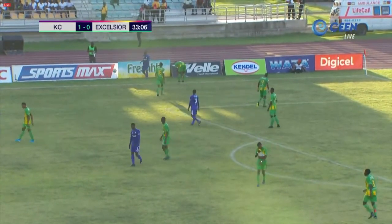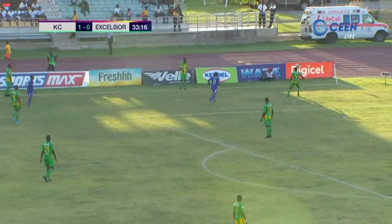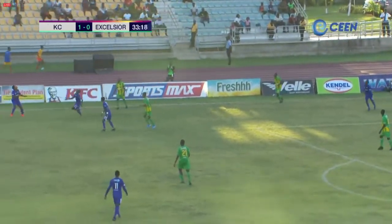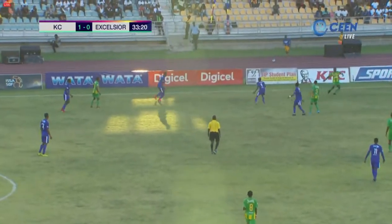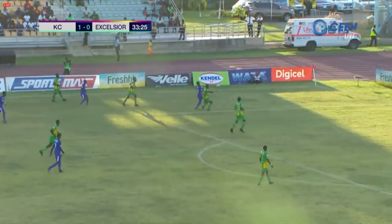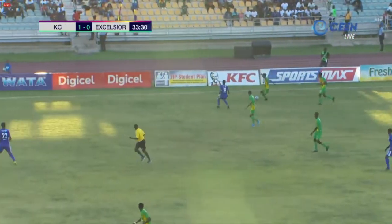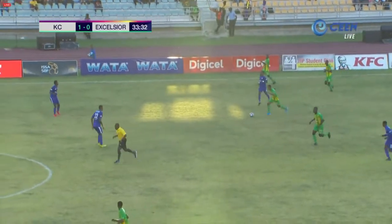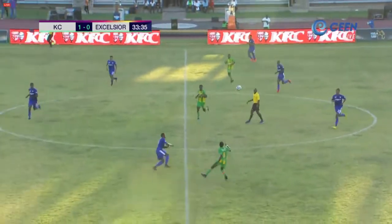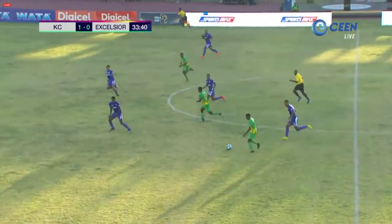And there you see Rogers hurrying the defender. He's not going to make life easy for any defender as he comes up against. He has a lot to think about here. Excelsior with the possession.